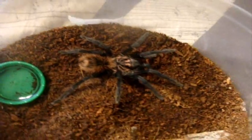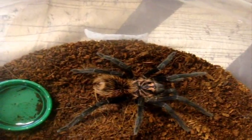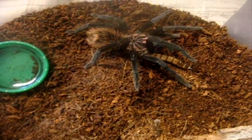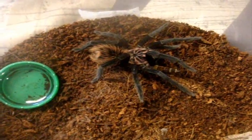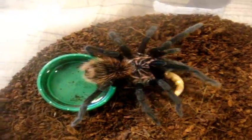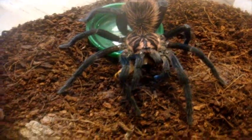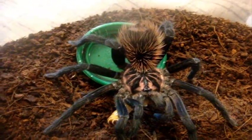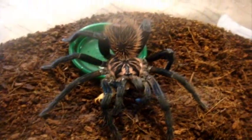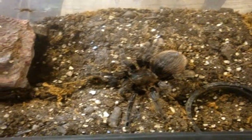Alright, here's Xenesthis, a suspect male, Xenesthis immanis, the Colombian Lesserblack. Oh, there we go. You got that one. Man, he's such a pretty boy, especially his carapace. Alright, it looks like she's not going to eat, but I'm going to give her an update anyway.